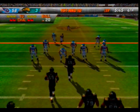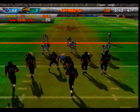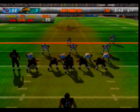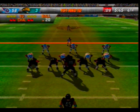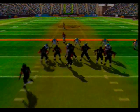So they have first and 10 here. Drive at the 20-yard line. First and 10. Stay at home. Back it up, baby. Say it. Let's go, D. Let's go. With a man in motion. It's mine. It's mine. Let's go now.